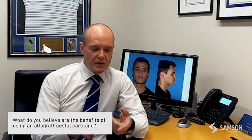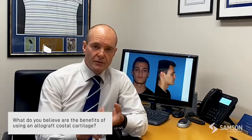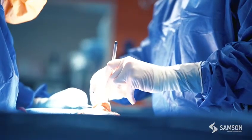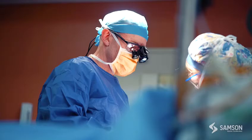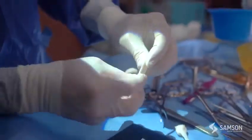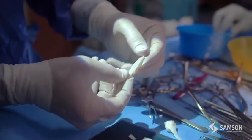I think firstly there's benefits for the patient: less pain, less scar on the chest, less potential deformity from harvesting their own rib cartilage, which means a greater recovery period, and less associated risks, which are of benefit for the surgeon. Whilst unlikely, there's always a small risk of pneumothorax when you're taking out a rib, there's a risk of infection, there's another scar on the chest, and all the associated problems with surgery of infection, bleeding, hematoma, chronic pain, etc. And I think the ease of use is great. I think it saves operative time as well, which is of benefit to both patient and surgeon.